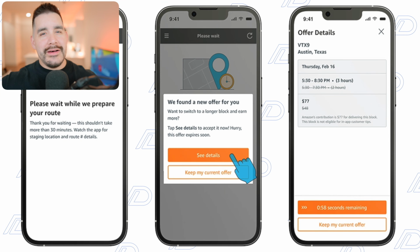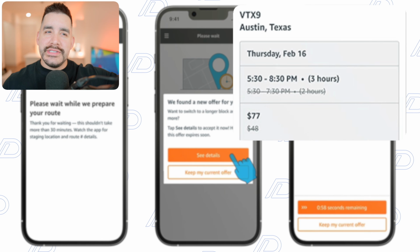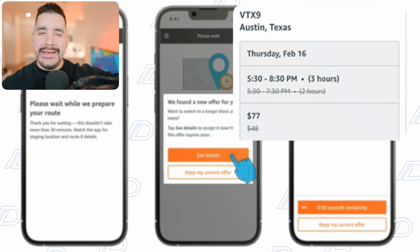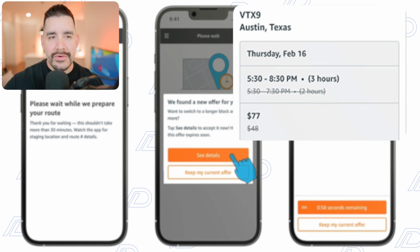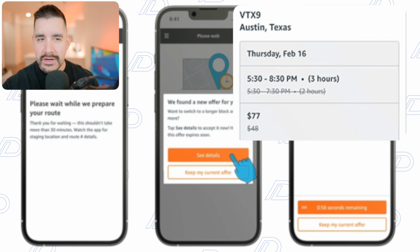Now, here's the breakdown, just one example here, of course. So I signed up for 5:30 until 7:30. It would have been 2 hours. Now they're offering, well, go an extra hour, 5:30 to 8:30, a 3 hour block. And look at the pay difference, $48 to $77. And that is slightly more pay per hour as well. So here's how I would look at this. Yes, if you have more free time, of course you can drive more, but I'd want more pay per hour. So this one, $24 bumping up to $25 per hour.